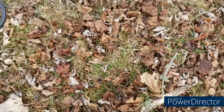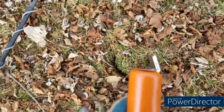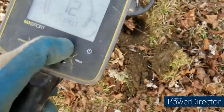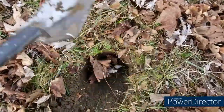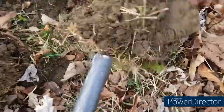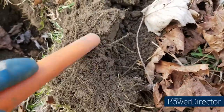Now, that sounds kind of modern penny-ish, but I did just dig a colonial a couple of feet away, so never know. Not in this field, you don't. That's starting to sound better. Huh? It's another one of those coin-looking rocks. She is out. Now, is she good?